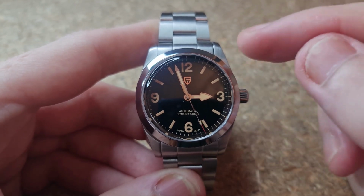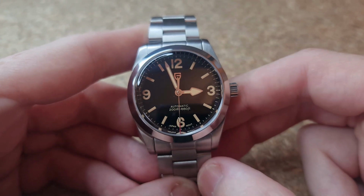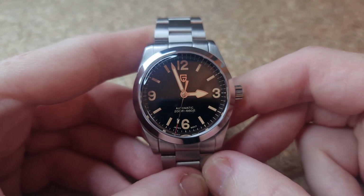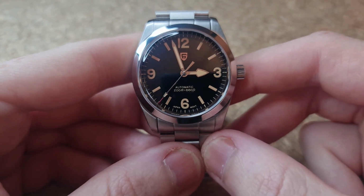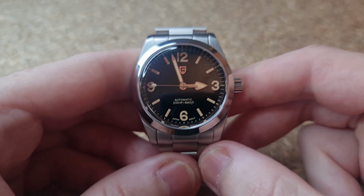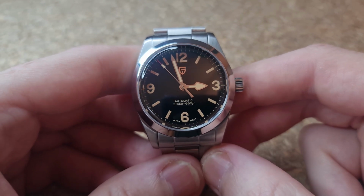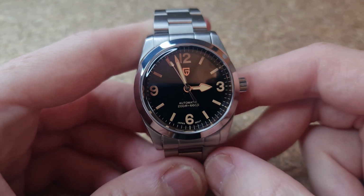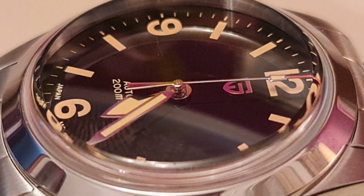Up at 12 o'clock, we have the Pagani Design logo that is applied to the dial and is not followed by any text. Automatic, 200 meters down at the 6 o'clock, and either side of that 6 numeral, we have Japan movement. Now, completing the rest of the hour indices, we have batons in the same aged aesthetic. There on the outer edge of the dial, we have a very standard thin baton minute track throughout.